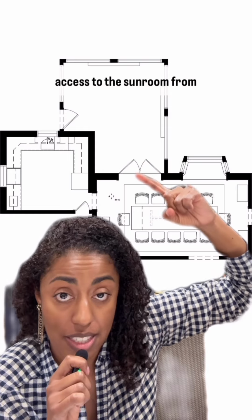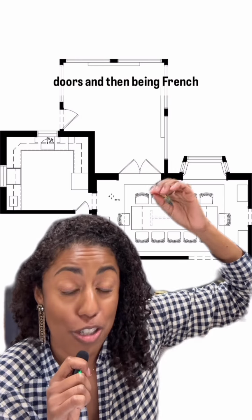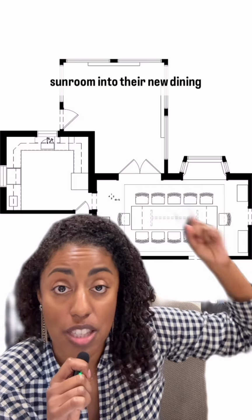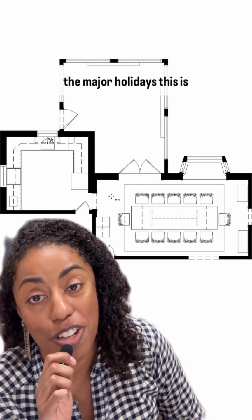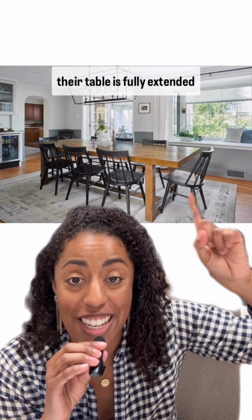Now they have easy access to the sunroom from the dining room with French doors. And them being French doors, they're getting a lot of natural light from the sunroom into their new dining room where they now host all the major holidays. This is their new dining room. So when their table is fully extended, it can seat up to 12.